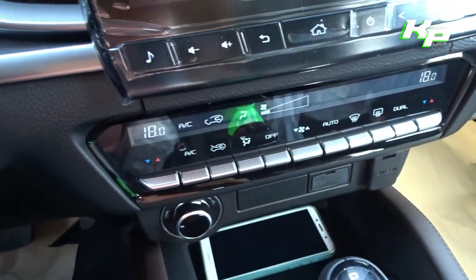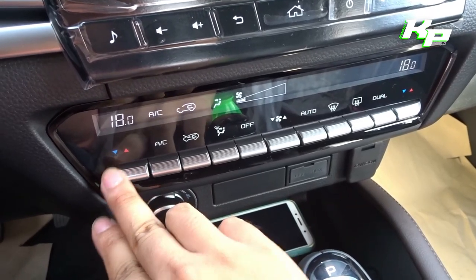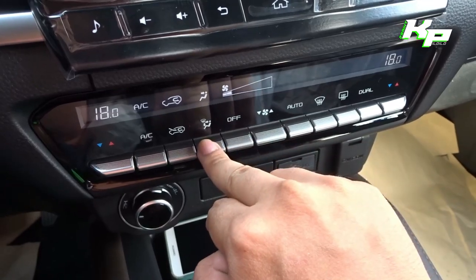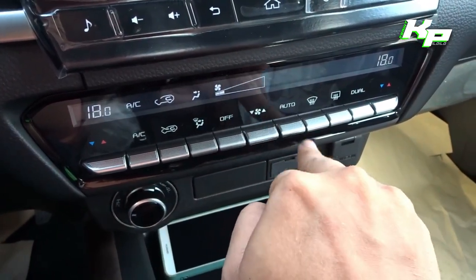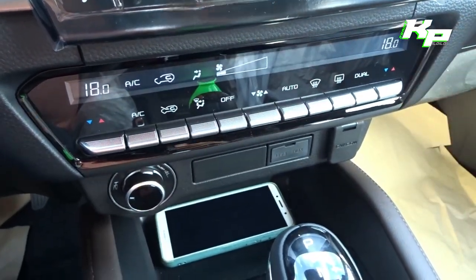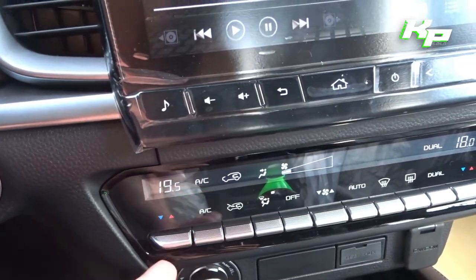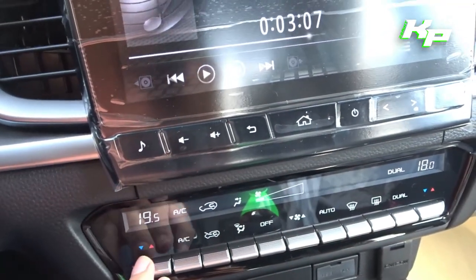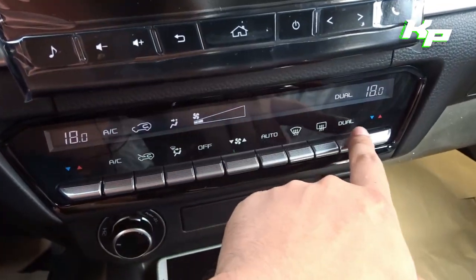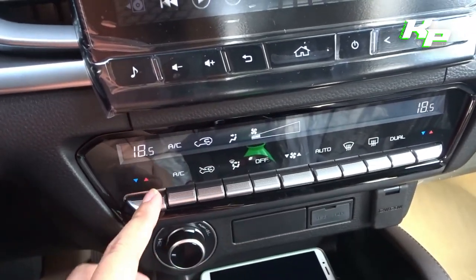Got your dual-zone automatic climate control system with all of your controls located right here. Driver's side temperature, front passenger side temperature, air conditioning, recirculation, outside air, different modes, off button, fan speed, automatic, front and rear defrost, and dual. Now, how this dual works: if you activate the dual mode, you have controls for every individual side, like the driver and the front passenger. But if you turn it off, both sides have the same controls.